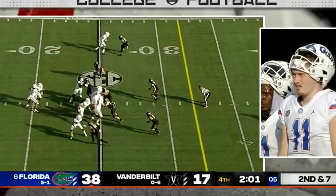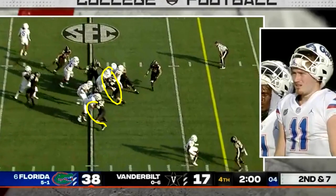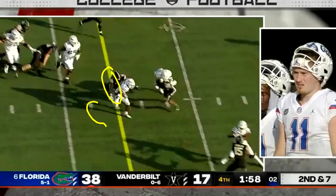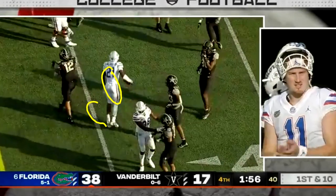Braun from his guard spot comes in here to get a seal. Here we go. There's Tarquin, right tackle. Not a perfect block from him, but either way, it springs Lingard. He's free. And that's a nice play. Nice gain, nice play. Kyle Trask loves it.